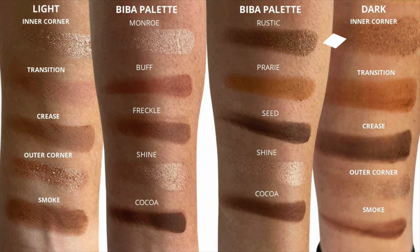Similar shades would be like Rustic from the Biba palette for the inner corner. Now Rustic definitely pulls a little more depth in there. You guys know Apps is one of my favorite shades from the Biba palette, whereas you can see on the inner corner, that's a little bit more warm and not as much depth. Again, more of like a topper shine. It's definitely going to be a little bit, I think, even shinier. Those aren't the greatest swatches, you guys. I'm sorry, I don't own that palette. I just try to do it really fast in store.